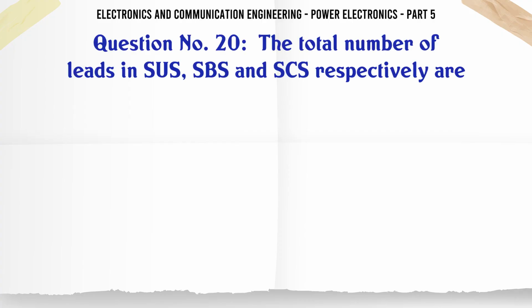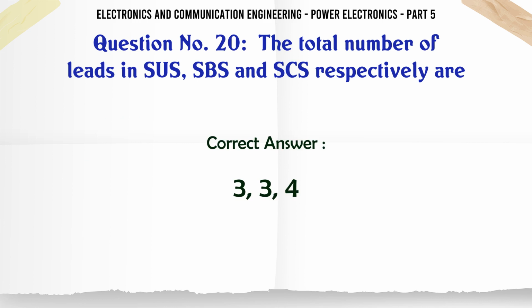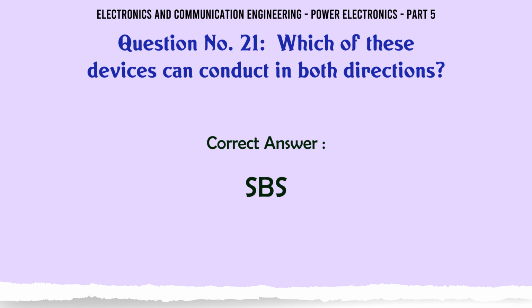The total number of leads in SUS, SBS and SCS respectively are: A. 3, 3, 4, B. 3, 3, 3, C. 2, 3, 3, D. 3, 3, 5. The correct answer is 3, 3, 4. Which of these devices can conduct in both directions? A. SCR, B. SUS, C. SBS, D. UJT. The correct answer is SBS.